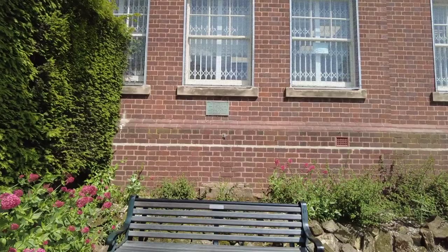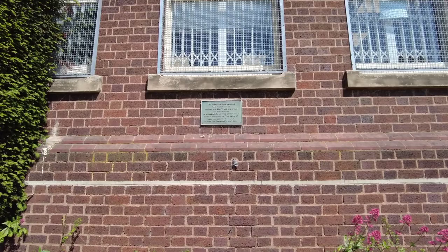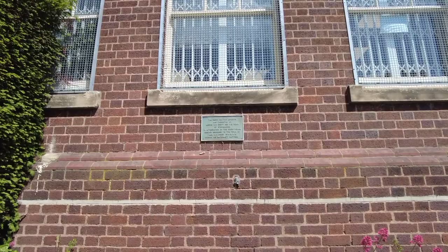So the clock on this building was presented by Messrs H.B. Croft and J.E. Dunn of Stourbridge in appreciation of the exceptional service rendered to the town. It says there by Alderman H.P. Jones, 1947 to 1950. It's very hard to read that from here. But you see, there's the clock right the way at the top.